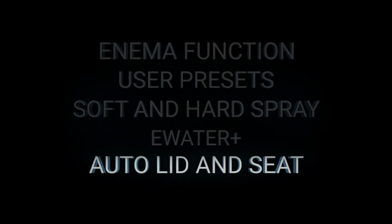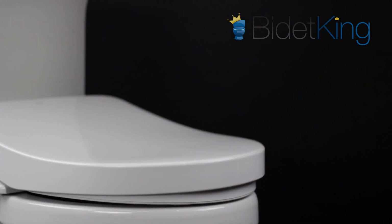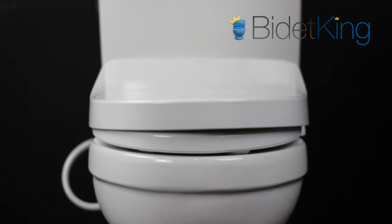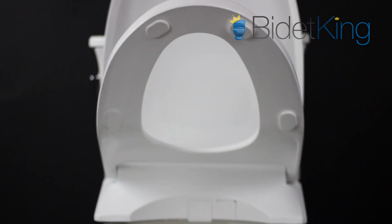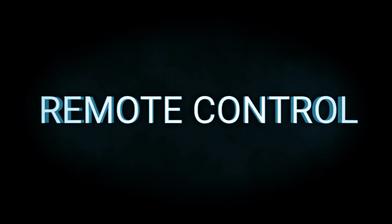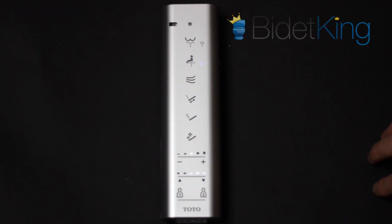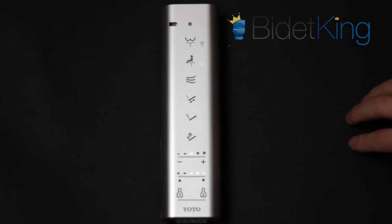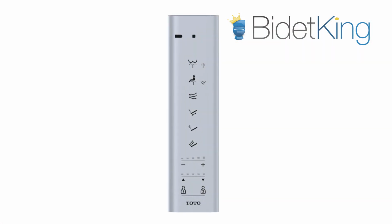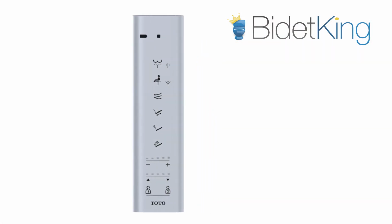Automatic lid and seat. The TOTO S550e has a fully automatic lid that senses when you approach and lifts the lid and seat automatically. The auto function can be turned off, and the seat and lid can be raised and lowered via the remote. Remote control. The remote for the TOTO S550e is a dual-sided remote. The front side offers a touchpad with all the basic functions, while the rear side has an LCD screen with more in-depth options. The remote fits in one hand and is beautifully ergonomic.